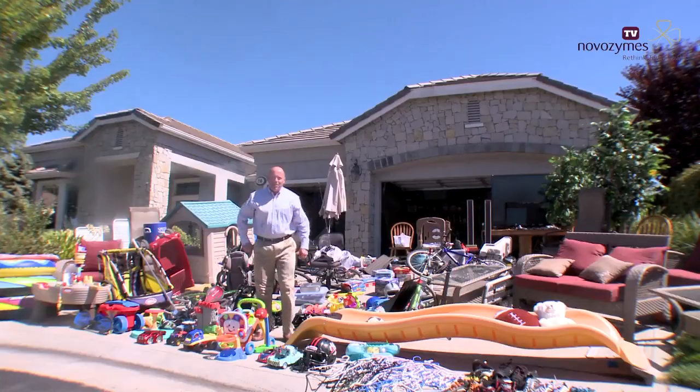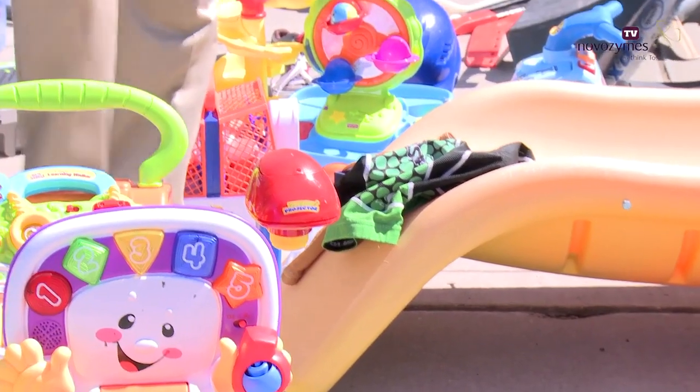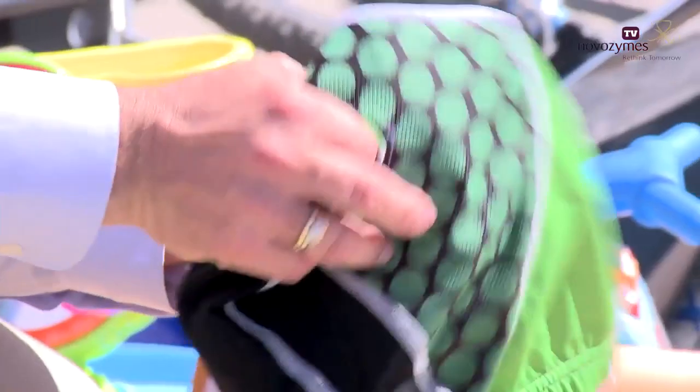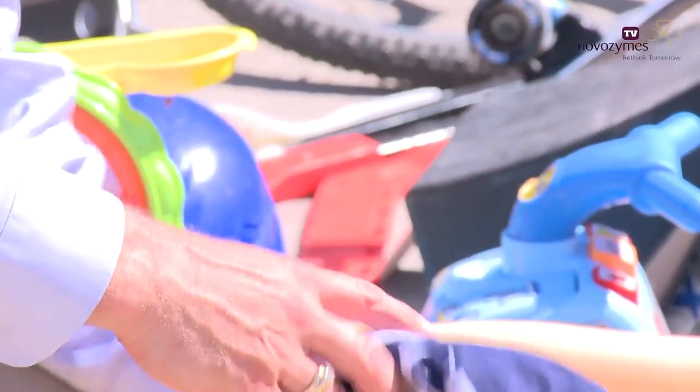Another example is called butane diol. Butane diol is a molecule that is used in the production of elastic polymers that's used in, for example, these biking shorts and other sports apparel.